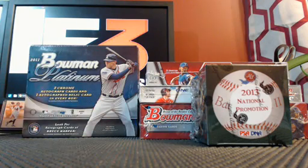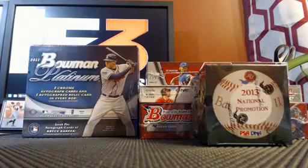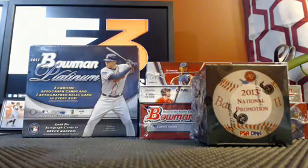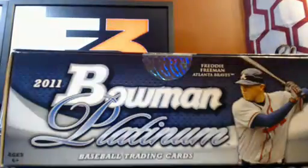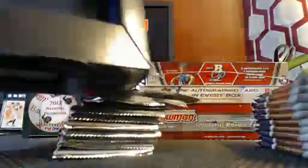Okay, cool. All right, let's get nasty, guys. I'm excited to see who this ball is, man. All right, here we go. We're going to start with oldest to newest. So we're going to start with the 2011 Platinum box. You got a chance at Harper, dude. 2011 and 2012, you got some good chances at Harper. Some good Nats hits, man. That's one of the best teams to have in this, for sure. If you hit a Harper, you're made, dude. All right, there we go. Empty, empty, empty.